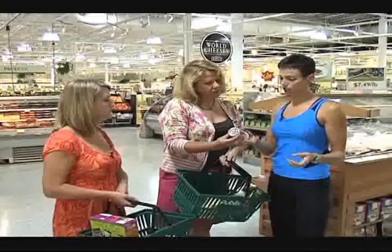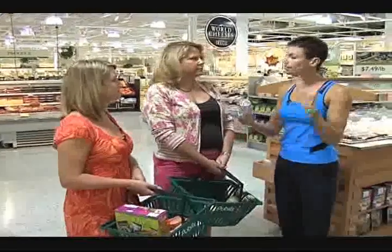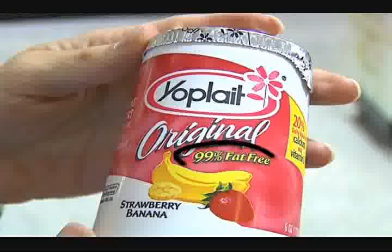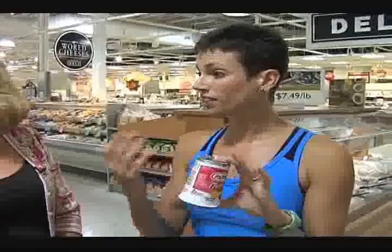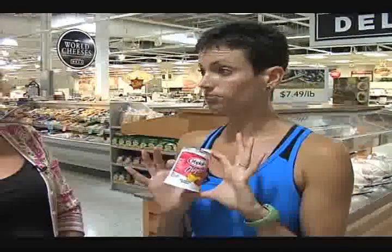Yogurt. A lot of people think yogurt's a great thing. Again, convenience. We're constantly on the go, so you want a convenient option. This is 99% fat-free, so let's dig deeper. It only has 1.5 grams of fat, but it has 27 grams of sugar in this one little teeny cup. So again, we want to divide that by 4. You're talking a lot of sugar in the small low-fat yogurt. So dig deep, especially with yogurt.